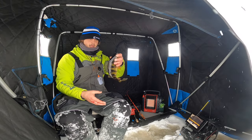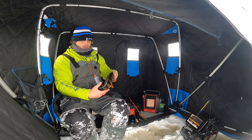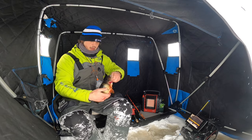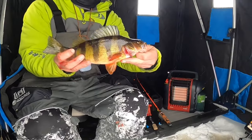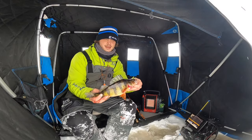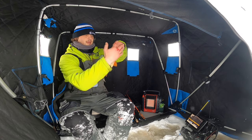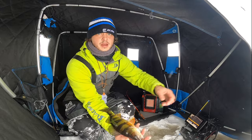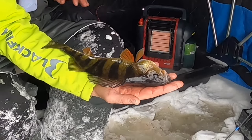I just got the most monster Northwoods gold I've ever had. He's a little, look at this thing. I don't even know what to say right now. I mean, this thing is as big. Look at that.